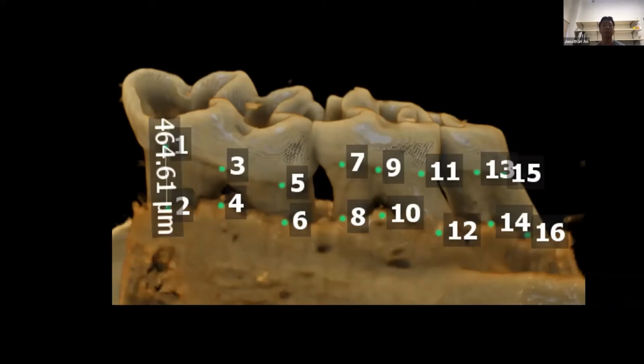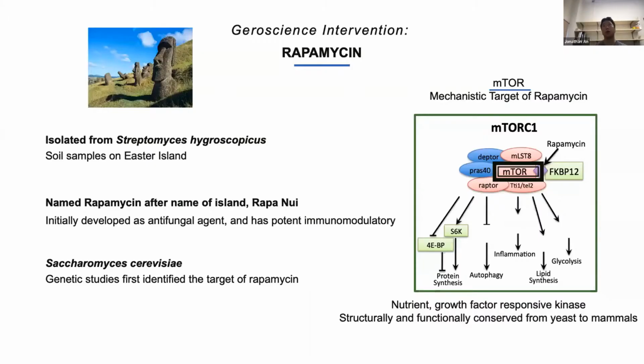And so with this assay established, we decided to look at whether a geroscience intervention was impacting this. And so we looked at rapamycin. Rapamycin is a specific mTOR inhibitor. mTOR is a growth factor, a nutrient responsive kinase. Rapamycin was initially developed as an antifungal agent, but it has a potent immunomodulatory effect.